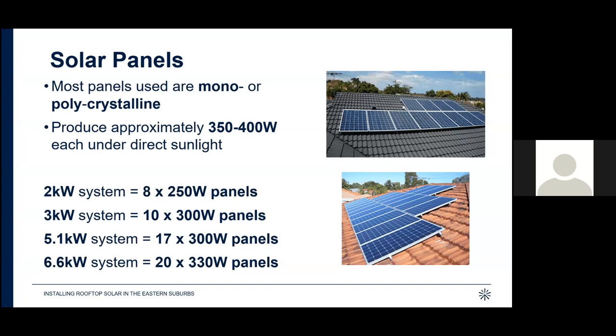So if you're looking at how much space is available on your roof, then you can start doing some figures based on that. If you're installing a typical 6 or 6.6 kilowatt system, then you're going to need about 20 panels. That'll be 10 meters wide by less than 4 meters deep, that kind of thing.